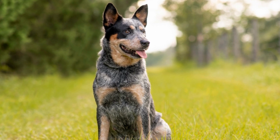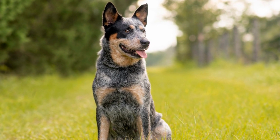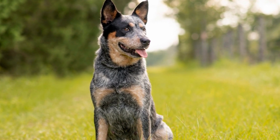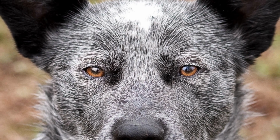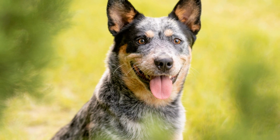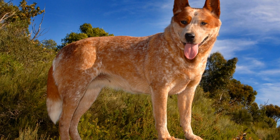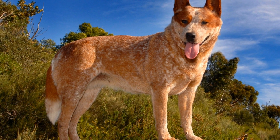One, color variations. Australian cattle dogs traditionally have a unique coat color known as blue, which is a mottled combination of black and white. However, there are regional variations in coat color. Some regions might have dogs with a higher prevalence of blue coats, while others might have more red or blue speckled coats.